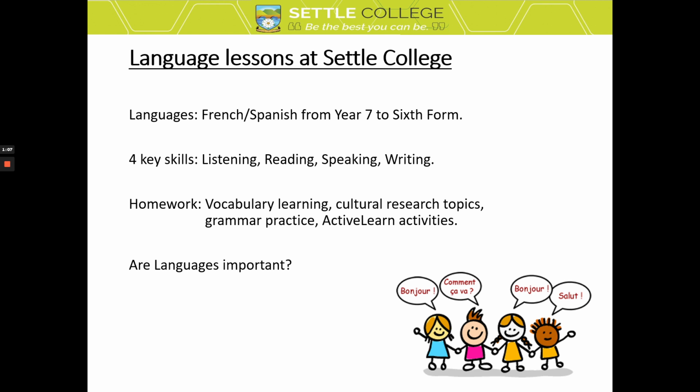In Year 7, students usually have 3 lessons of both French and Spanish in our fortnightly timetable, and that is reduced to 2 lessons a fortnight in Year 8 and 9. At GCSE, this increases to 10 lessons a fortnight with our stage, not age approach.